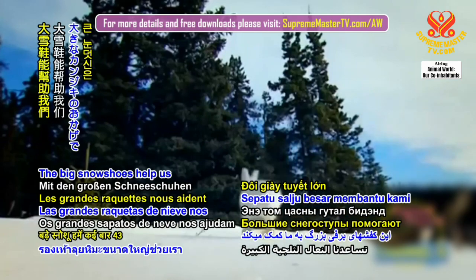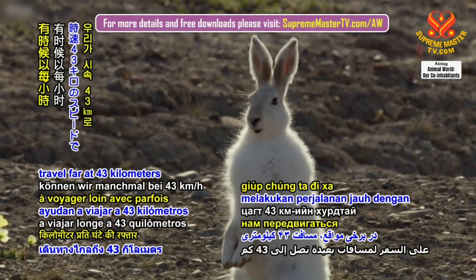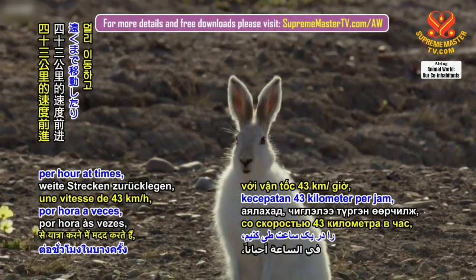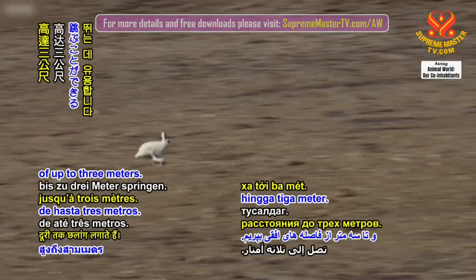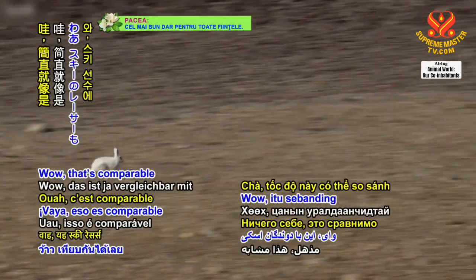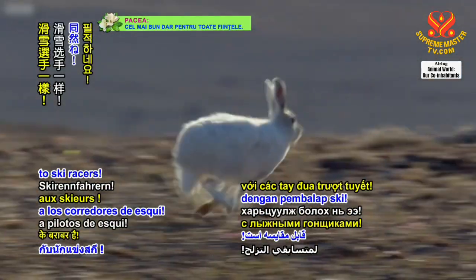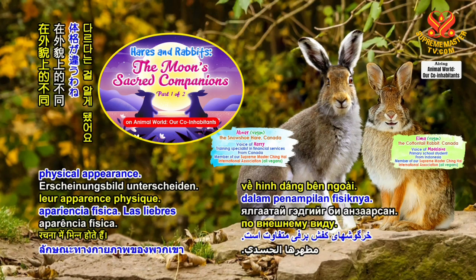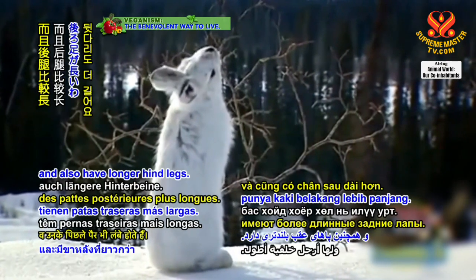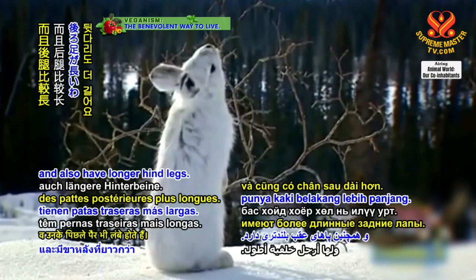The big snowshoes help us travel far at 43 kilometers per hour at times, change direction swiftly, and jump horizontal distances of up to 3 meters. Wow, that's comparable to ski racers. I noticed that hares and rabbits differ in their physical appearance. Hares look larger and also have longer hind legs.